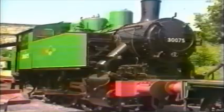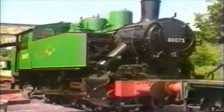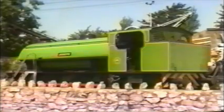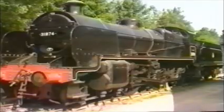The 30075 has been restored and returned to running condition. Purchased from Yugoslavia in December 1990, it's of similar design to the British-built US Transportation Corporation's shunters, known as USA tanks, which ended their lives as dock shunters at Southampton.